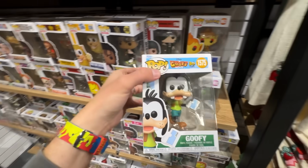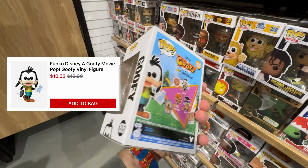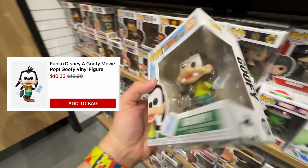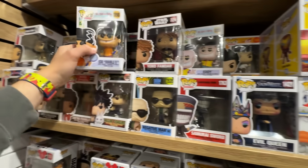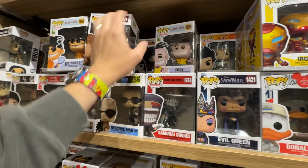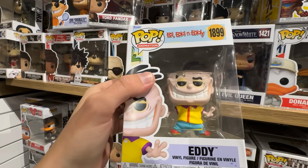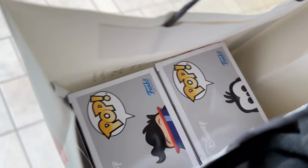But regardless, guys, they have Goofy right here from the Goofy Movie 30th Anniversary pops, and they price match. It was a little bit cheaper online, so pro tip for you guys, if you're picking up new pops, definitely always check the app and online. They also have the Ed, Edd n Eddy pops, at least Ed Double D right here, and also Eddie, which I've already added to the collection in a video a week or two ago. But those are definitely fun, guys, and they actually had some good stuff, so I'm definitely going to pick up the Goofy. Okay, so over there they had Goofy, and they also had Max.